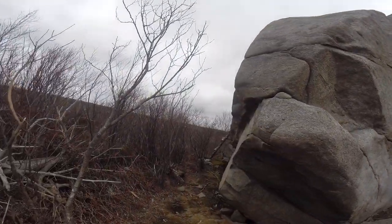It's a great little spot. It's got ATV trails leading right to it. There's actually the ladder here in the back.